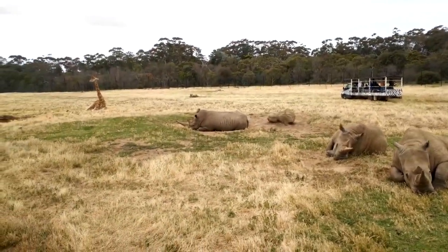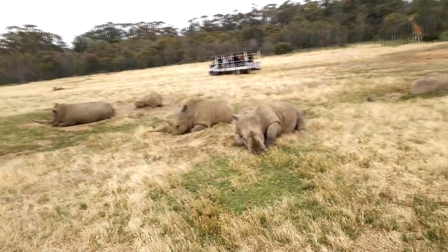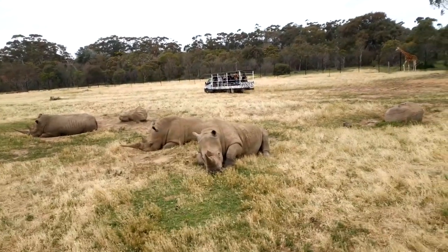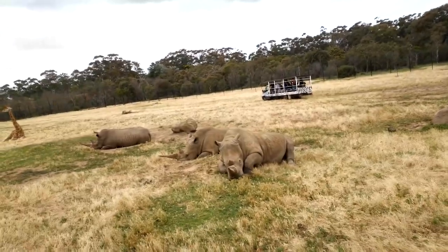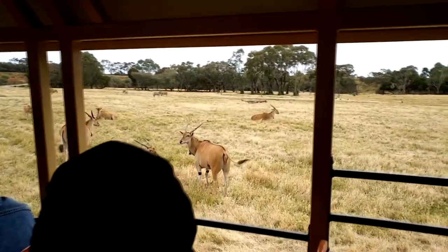And you're probably looking at these rhinos and thinking they're absolutely massive, they're big and strong, nothing can stop them. But their numbers around the world are declining because a lot of people hunt them illegally for their horns, believing they have medicinal properties. But their horns are made up of keratin, the same protein that makes up your hair and fingernails.